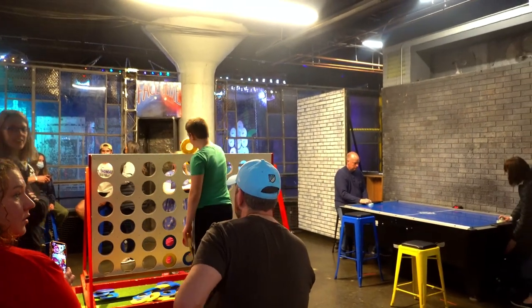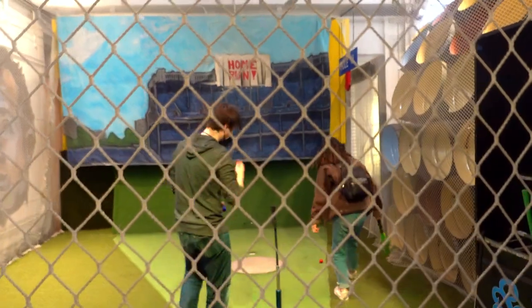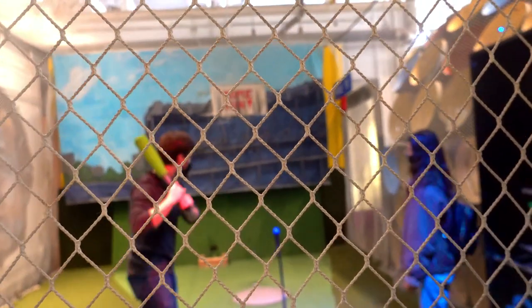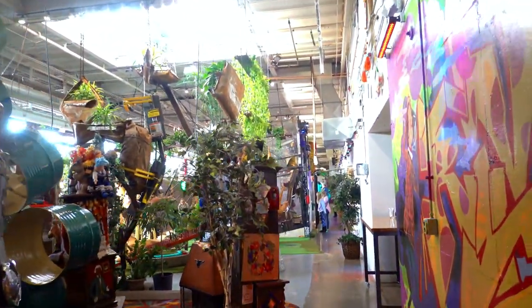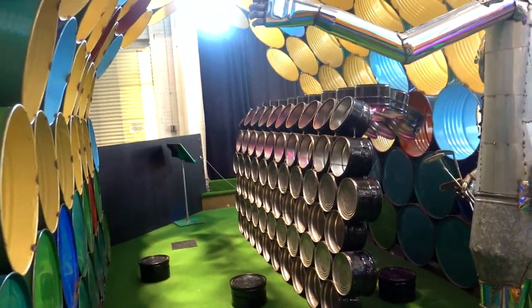And did you think this place was only going to be video games? No siree. There's a little batting cage, a wiffle ball batting cage, where you can step up to the plate and try to hit a home run. Let's see how he does. Oh, swing and miss. That's okay. But look at all of this goodness back here. This is a mini golf course.